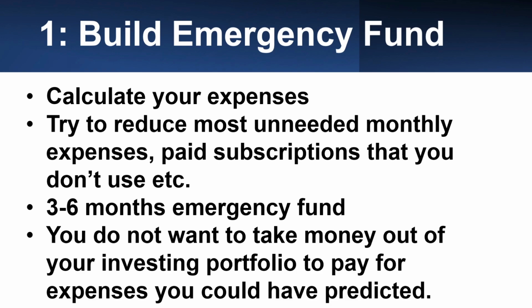Why is it so important? It's because you don't want to be taking money out of your portfolio to pay for your expenses. It is not an ATM, it is an investment account that will pay for your expenses later down the road, 20, 30, 40 years from now. So think of it as money that has been lost. You just invest, forget about it. You never want to take out money from your portfolio.